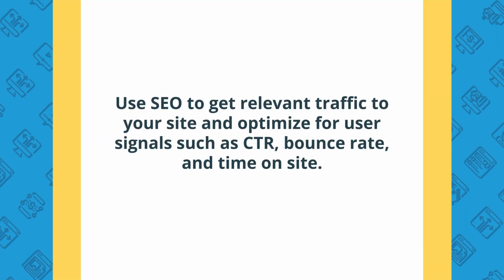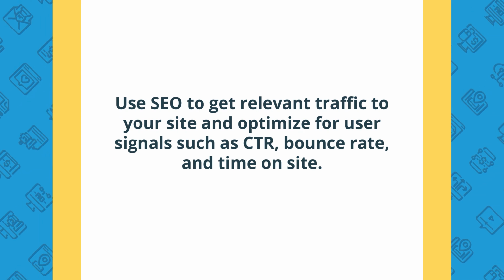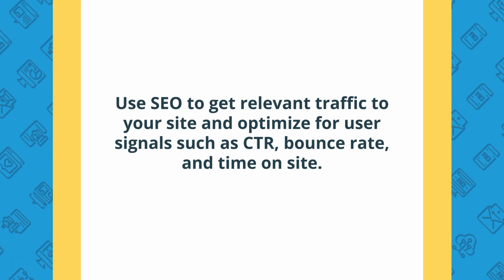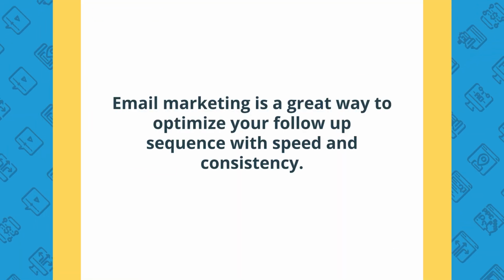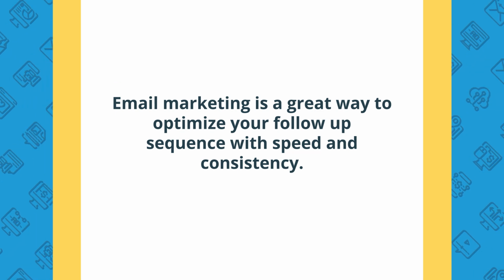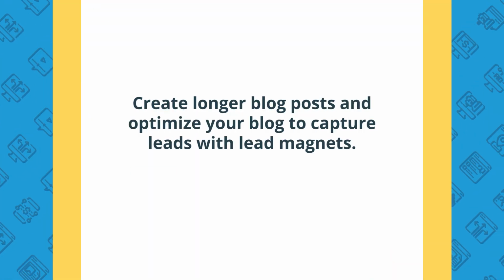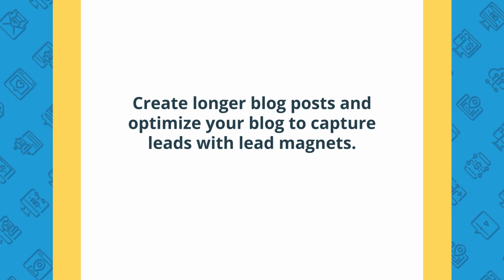Fourth, use SEO to get relevant traffic to your site and optimize for user signals such as CTR, bounce rate, and time on site. Fifth, email marketing is a great way to optimize your follow-up sequence with speed and consistency. Sixth, create longer blog posts and optimize your blog to capture leads with lead magnets.